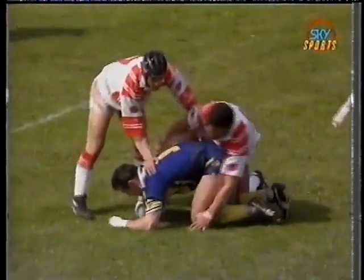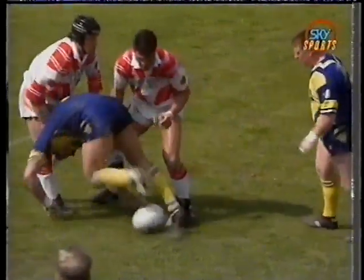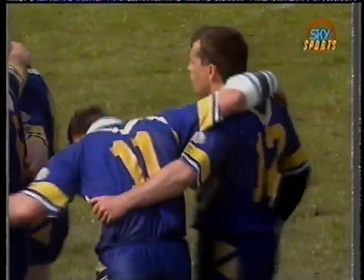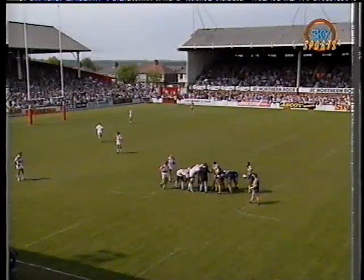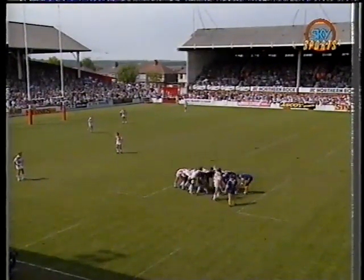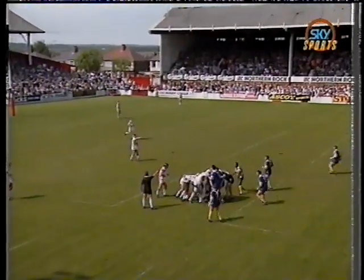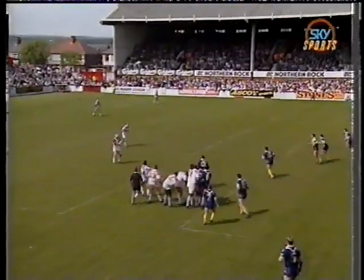The ball not properly played. Well, he's given a knock on, but you can see quite clearly that Goodway had put the ball down into the ground. Wasn't allowed to play it, but that really was a mess up there. Goodway had plenty to say to Andy Gregory, who was obviously saying to him, get up and play quickly.